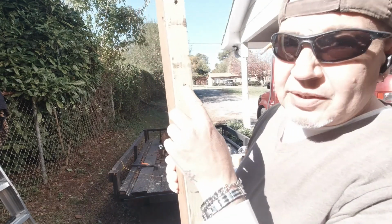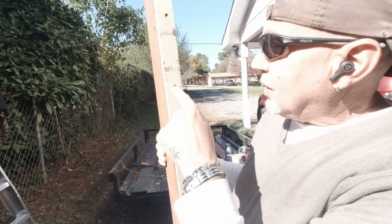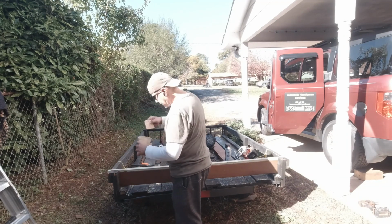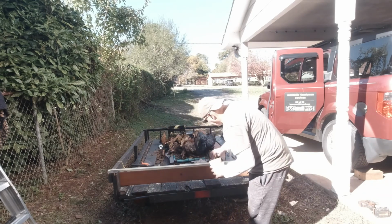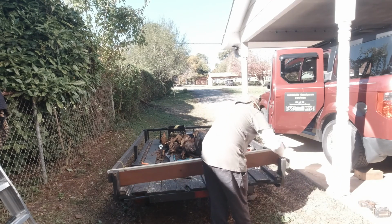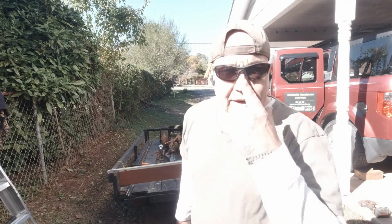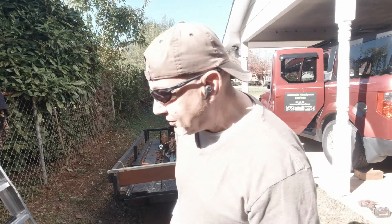I'm going to fill in these small holes here. So I did a countersink with a drill, and then I screwed it and glued it. We're going to wait for it to dry. Maybe not.